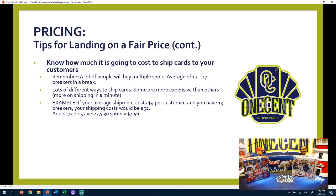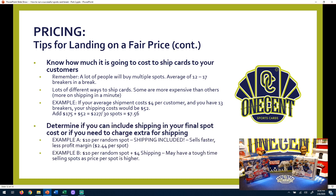So now what you have to do is take your $175 for your product and your supplies, and add, say, $52 to it for shipping. So now you're up to $227 divided by 30 spots. If you do that, you're at $7.56, and that's what it's going to cost you to cover all of your costs for the break. So these are all things you've got to keep in mind before we determine what the break price is going to be for your customers.